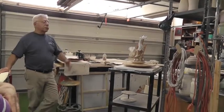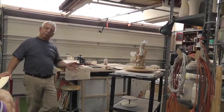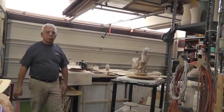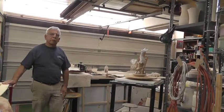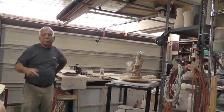Right. Especially when you're doing sculpture pieces where it takes a lot of time and there's a lot of thought and a lot of work involved, as opposed to, say, throwing a vase or a bowl or something like that. But yeah, the feedback helps a lot. So that's, I think, one of the best benefits.